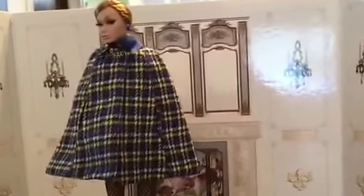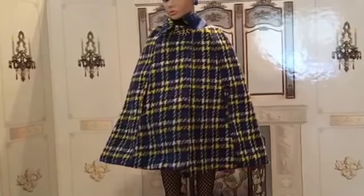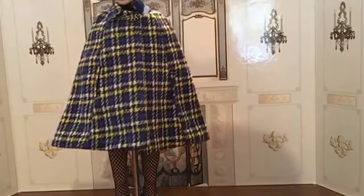I'm also getting used to how I can maneuver the tripod. Here we go. Okay, well, actually, no, I don't like this. This is better because then I can get closer to the doll. Okay. So here is Positively Plaid.